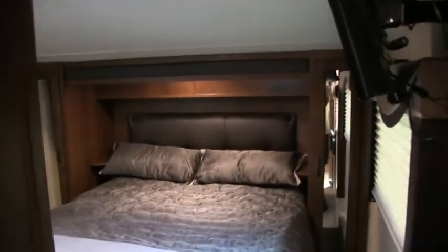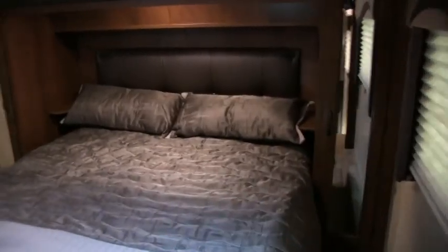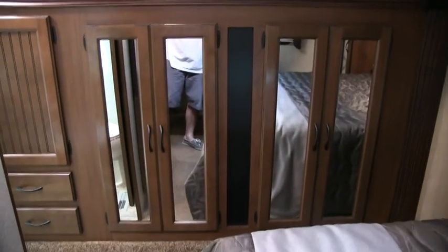Show you the walkthrough bathroom here from the master bedroom. Queen bed with storage on each side, closets on each side of the bed. Lots of cabinet space, closet space.